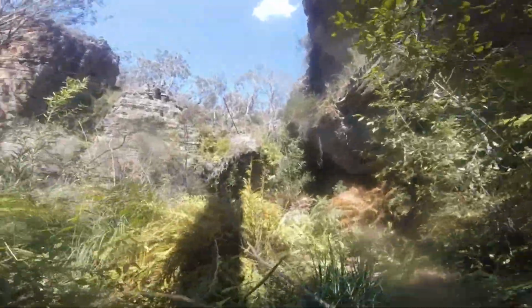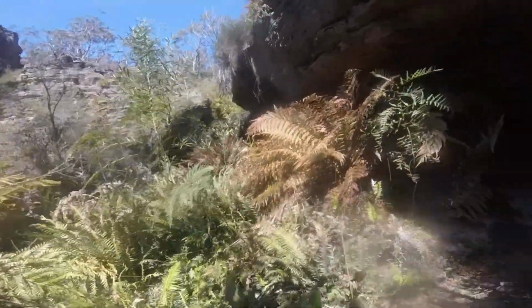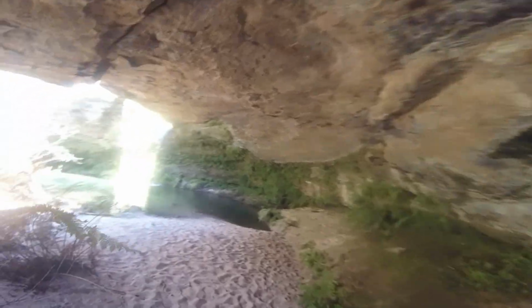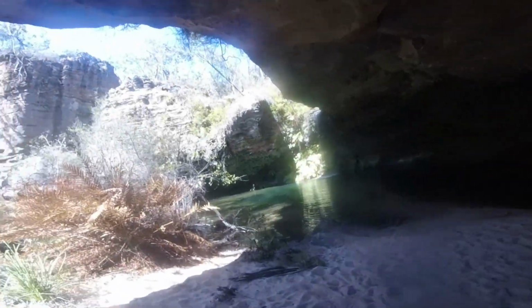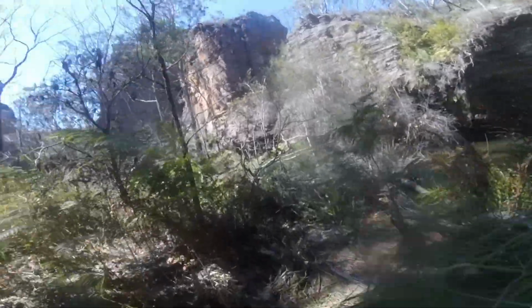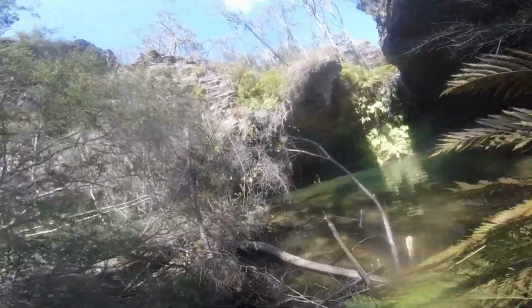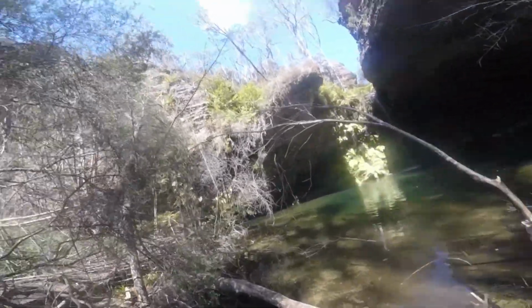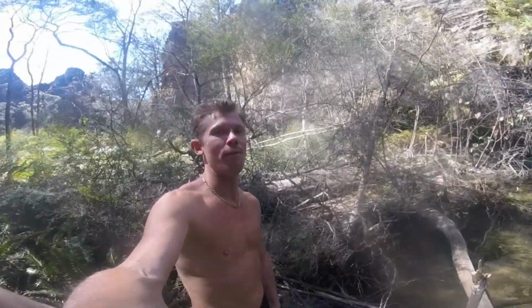This is sick for a not talked about spot. Look at this cave too. Oh, this is grouse. So sick, man. Woo! Oh yeah. Yes. That is so good. Such a win. Wow, that is grouse. Now this is a good kept secret.